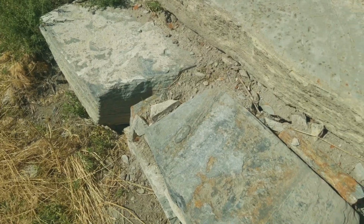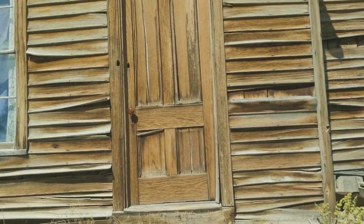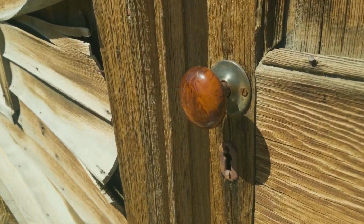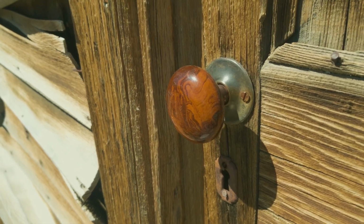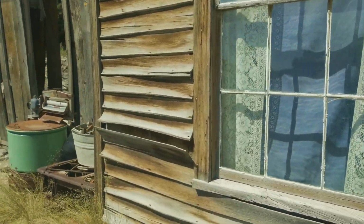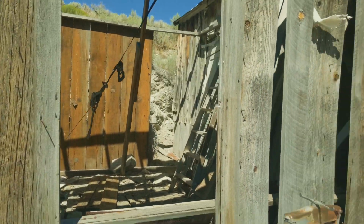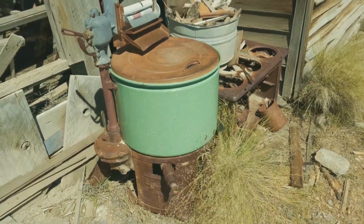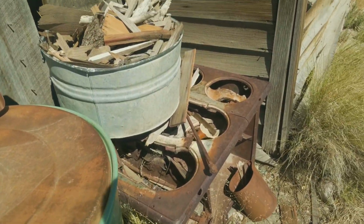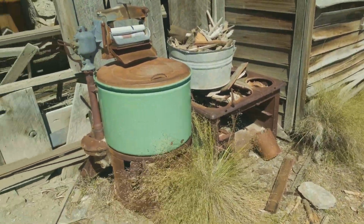These large stones probably were here from day one. Look how beautiful that doorknob is. Old washing machine. Old stove next to it. Oven, stove, what do you call those? It's not a microwave, let's put it that way.